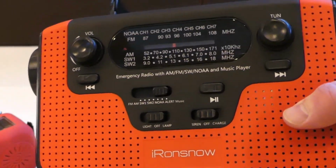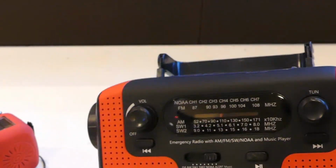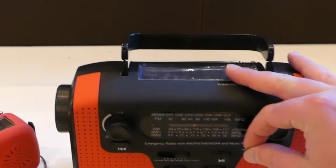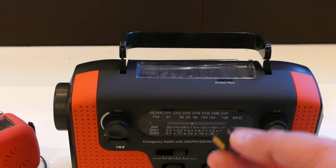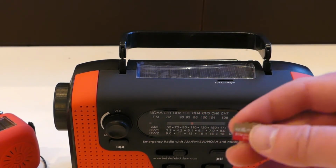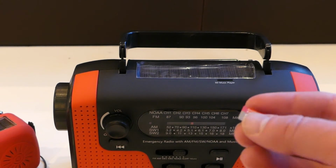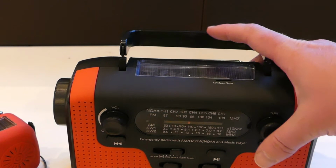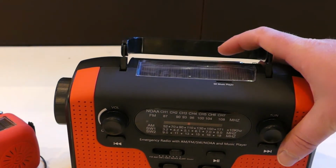So if you're out and about and you want to take some tunes with you, like I said, you just need one of the really tiny SD cards. And I actually tried to do this with my SD card. This is from my GoPro, so I don't know if it's formatted incorrectly for this. I'm going to probably go buy another little micro SD card and try it out with this. But I think that's just kind of a cool feature.